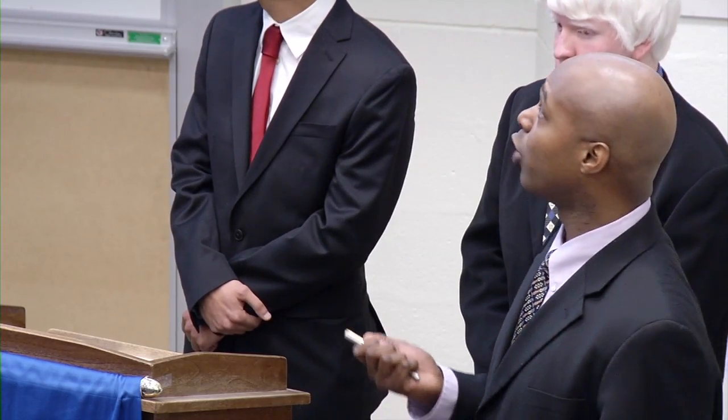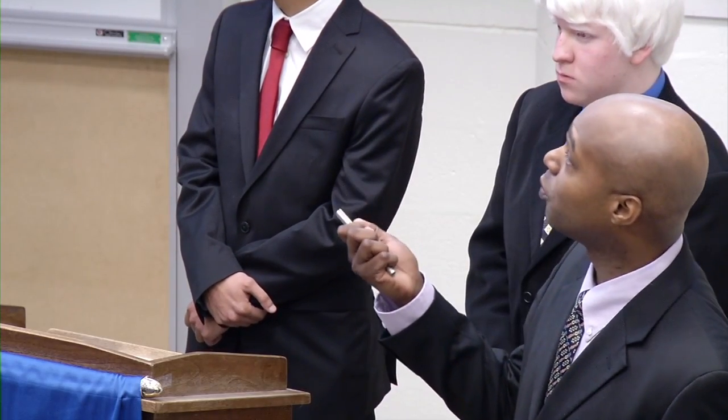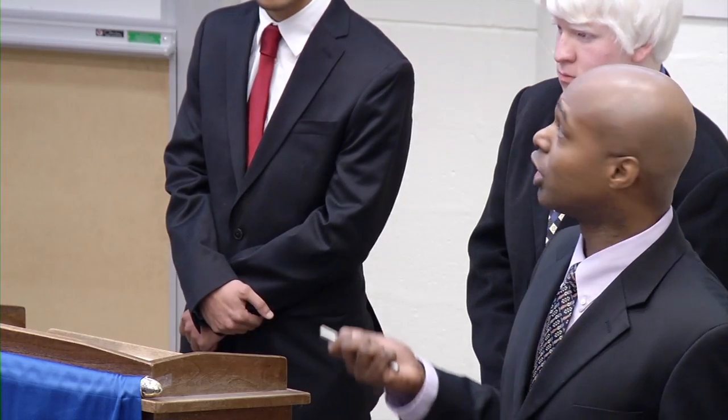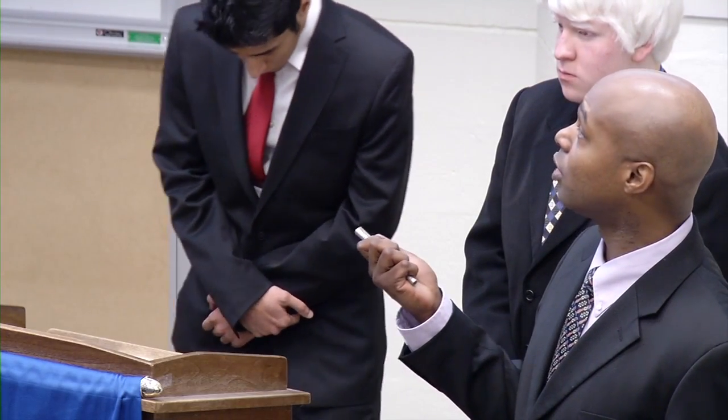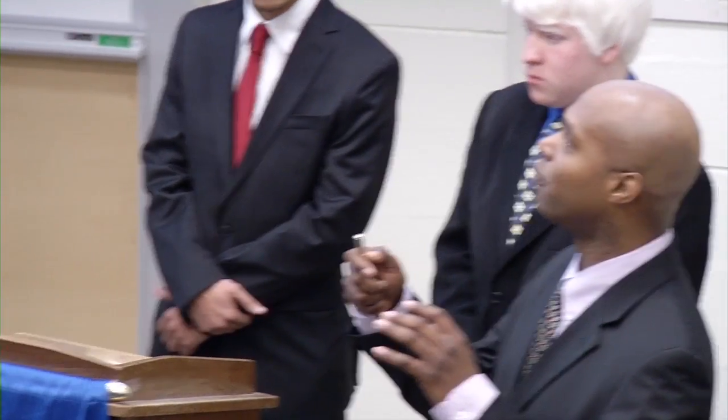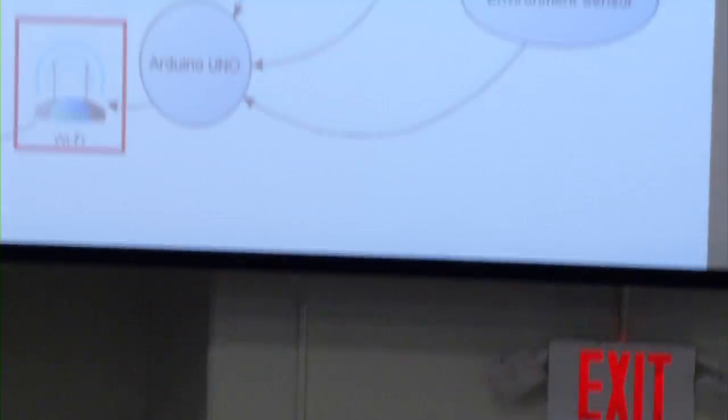Now, accompanying this hardware, we chose our sensors. For the on-body, we chose the thermistor to collect on-body temperature, as well as our environmental sensors, which is another thermistor to collect environmental temperature changes, and our photocell to conduct ambient light sensitivity changes.